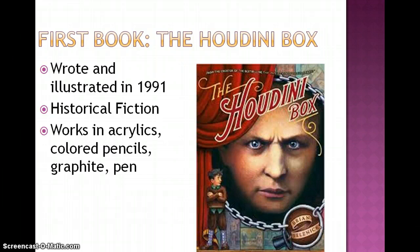In this book, he did the illustrations in several ways. He worked with acrylics, that's a kind of paint. He works with colored pencils, but mostly he works with graphite and pen. You're probably going to recognize his black and white illustrations most of all.